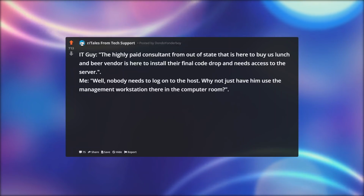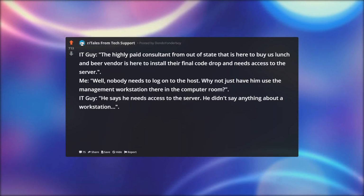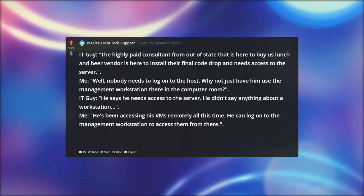Me: Well, nobody needs to log on to the host. Why not just have him use the management workstation there in the computer room? IT guy: He says he needs access to the server. He didn't say anything about a workstation. Me: He's been accessing his VMs remotely all this time. He can log on to the management workstation to access them from there.